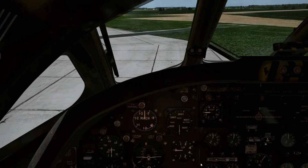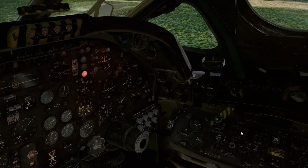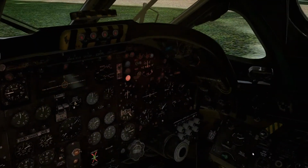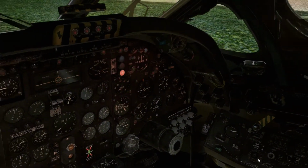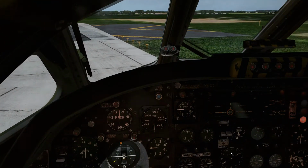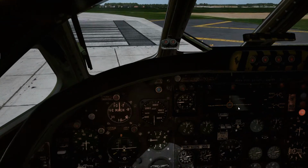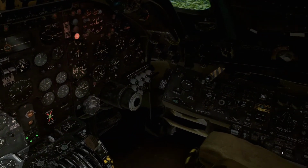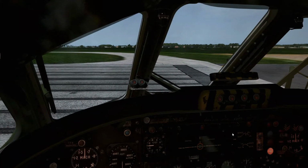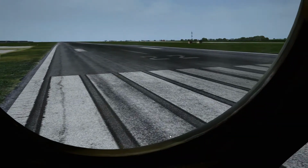Now, if memory serves me correct, what I need to do is switch those two off and switch that on. Why, I do not know, but I'm pretty sure I need to do that. So that's what I'm going to do. Let's get ourselves onto the runway, move this into that position. Runway 22.